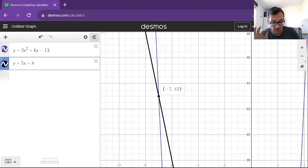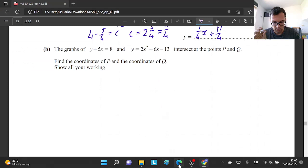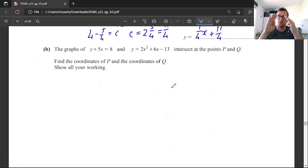Right, those are the answers. I just showed it to you, but how to find these answers without this wonderful Desmos graphing? So let's go back here. The first thing to remember is, where the graphs cross, they are equal. They've got the same coordinates in those two points. So we need to somehow write these two equations equal to each other.